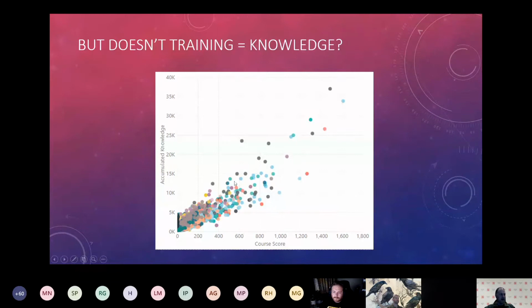Number one, it's a lot more distributed than I thought it would be. There's a big difference between this brigade here and this brigade here, or even that one and that one. This one has very similar levels of training, and yet this one has 1, 2, 3, 4, 4.5 times the knowledge, even though it's had the same amount of training. So at the brigade level, things started to spread out a little bit. Then I thought, I'm probably going to crash Power BI here, but let's have a look at it at the individual level. Let's look at 50,000 dots. And so I did that, and I got that.